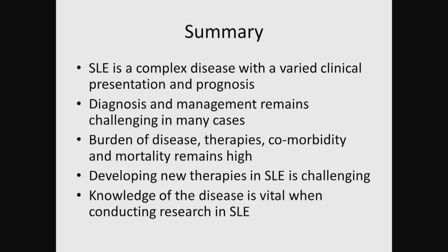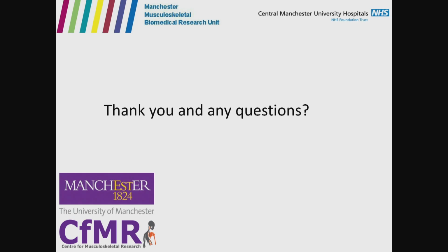So to finish, lupus is a complex disease with a very clinical presentation and prognosis. It remains challenging to diagnose and manage. It has a high burden of disease, comorbidities, and treatment side effects. But knowledge of the disease is vital when you conduct research, so you get the right answer. So thank you very much. I'll leave it there.